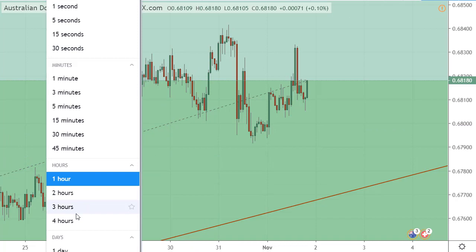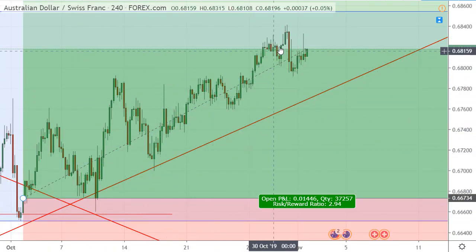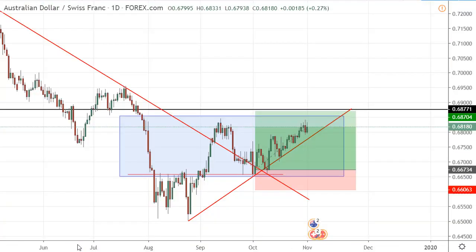Maybe the 4 hour is better. Yeah, it's slowly grinding up, like I said. So if you like to trade that kind of market, not too explosive, then this could be an interesting one.